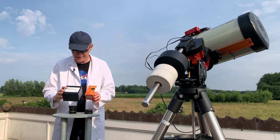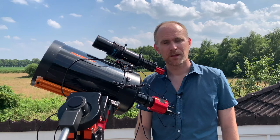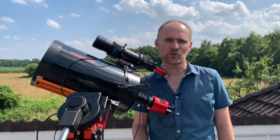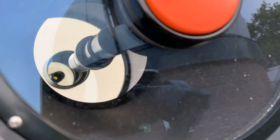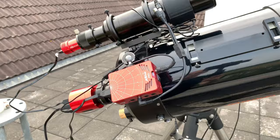Thank you, Dylan. Yeah, all that sexiness comes with a bigger price and a bigger weight. So there are downsides. Let's zoom in at both telescopes and take a closer look at the similarities and their differences. First of all, the old C8 has a standard SCT setup, a tube with on the front side a corrector plate and the eyepiece at the back side.